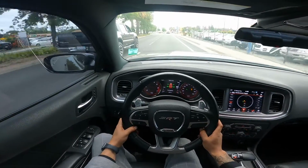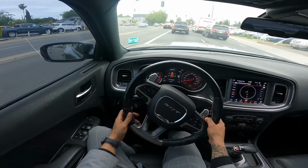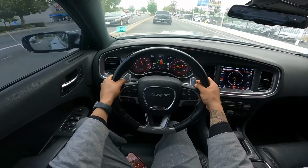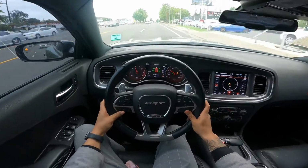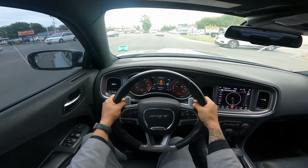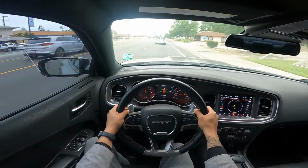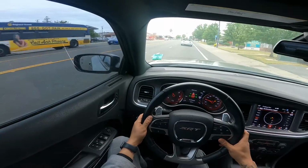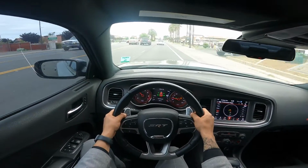So much power. This thing is just fun to drive, literally. That's what it is. Listen to this thing roar. Okay, this is only a 35-mile-an-hour zone, so gotta keep it cool over here. That downshift. Let's bring it back down to third. Wow. Wow. Dang, the cops are everywhere today.